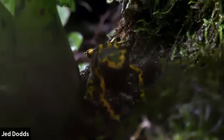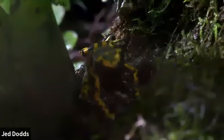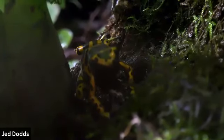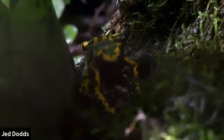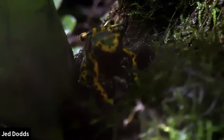This one seems like he was hanging out. Now, these guys are diurnal, so they are coming out during the daytime, and then they kind of hunker down at night. And again, remember their coloration. They want animals to see them. So that's why these guys are going to be out during the daytime and then hide from potential predators at nighttime.